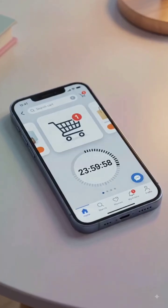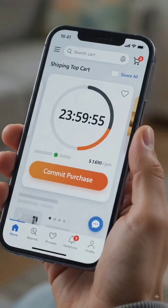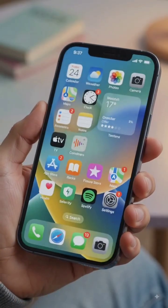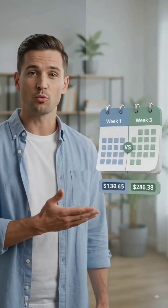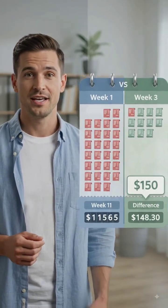The impulse buys took the most discipline. I started using a rule where anything under $50 had to wait 24 hours first. Now I always wait 24 hours first. Half the time, by the next day, I didn't even want the item anymore. The urge had already completely disappeared on its own. That 24-hour rule alone saved me almost $150 in the second half of the month compared to the first.